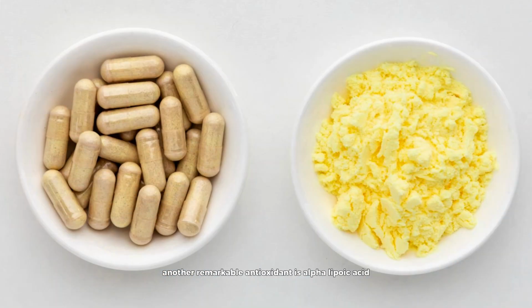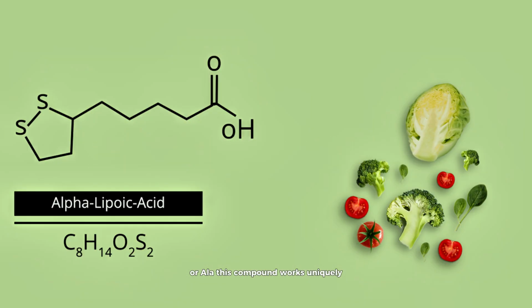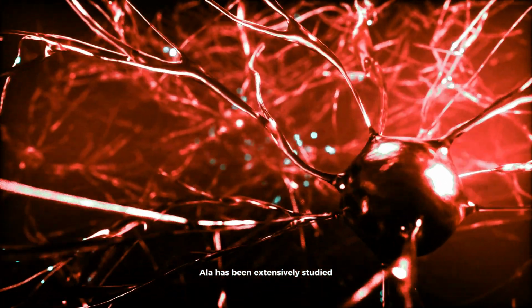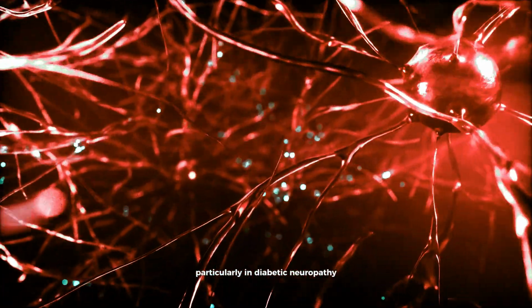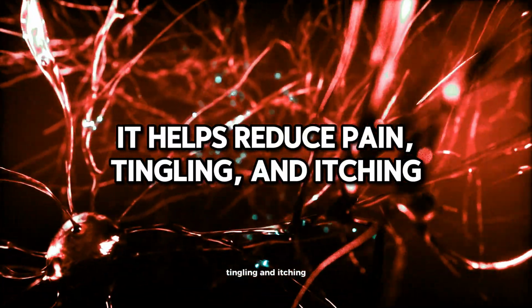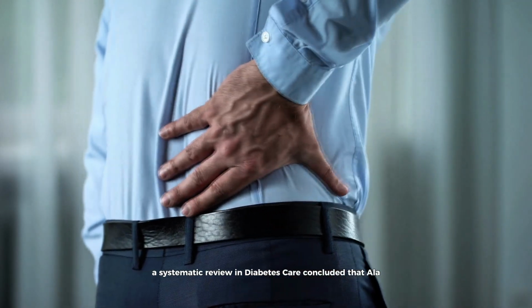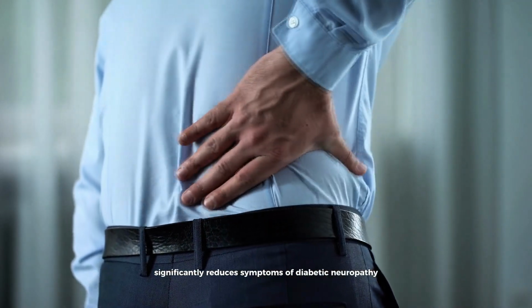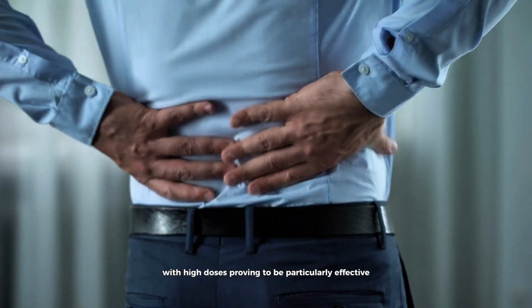Another remarkable antioxidant is alpha-lipoic acid, or ALA. This compound works uniquely because it's both water and fat-soluble, meaning it can work throughout the body. ALA has been extensively studied for its effects on nerve health, particularly in diabetic neuropathy, where it helps reduce pain, tingling, and itching. A systematic review in Diabetes Care concluded that ALA significantly reduces symptoms of diabetic neuropathy, with high doses proving to be particularly effective.